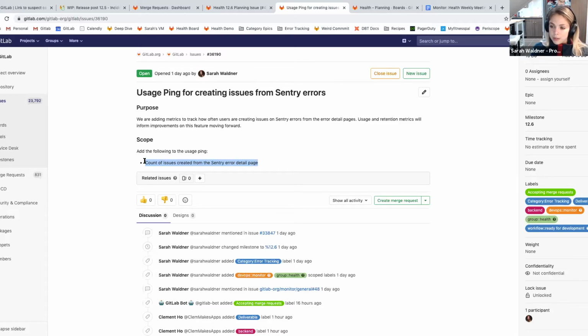Is it possible to know if an issue was created from Sentry? And if we don't know, that can be part of this investigation. Did that make sense? That makes sense. I don't know the answer to whether it's possible. I can't think of any way, but I also don't know everything about it.